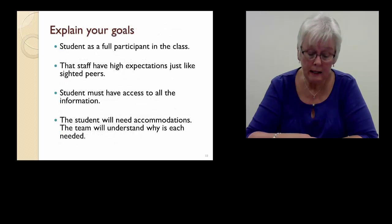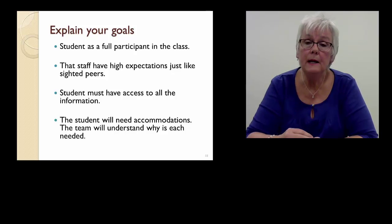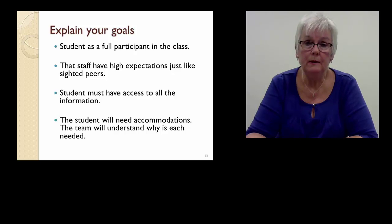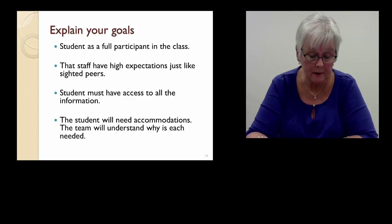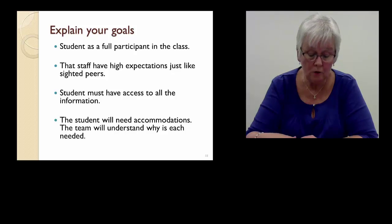So I want to explain my goals also as a member of the team. I want that student to be a full participant in the class, not separate, not with an over-reliance on a paraprofessional in the class, but really a full total member of that class. I want the staff to have as high an expectation of my student as they do of the other children in the class, both in behavior and in their work quality. It does them no service to give them an A if they don't deserve it.